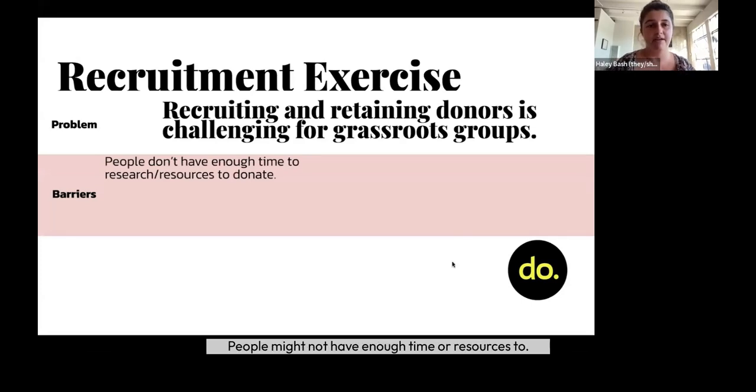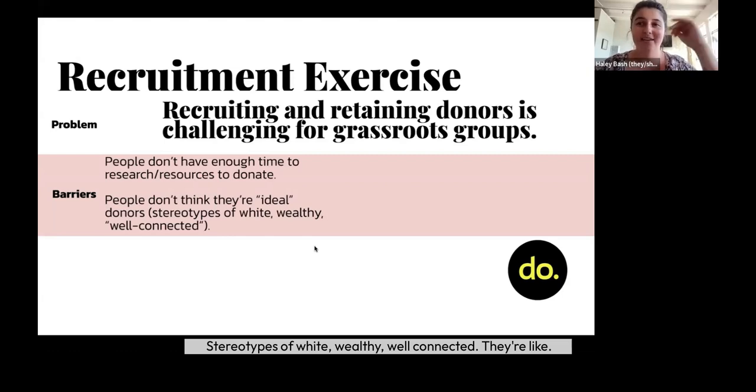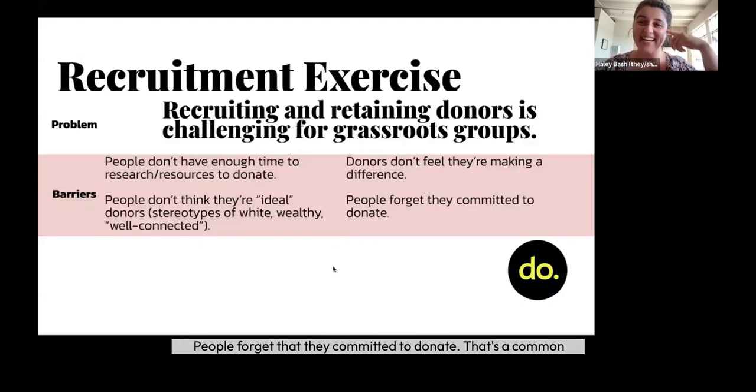People might not have enough time or resources to research where to donate. People don't think that they're an ideal donor, stereotypes of white, wealthy, well-connected. They're like, oh, that's rich people stuff. I don't need to do that. Donors don't feel like they're making a difference, that their $5 isn't making a difference. People forget that they committed to donate. That's a common one that we hear when folks are knees deep in their fundraising campaigns: hey, we have all these people who said yes, but they didn't contribute.